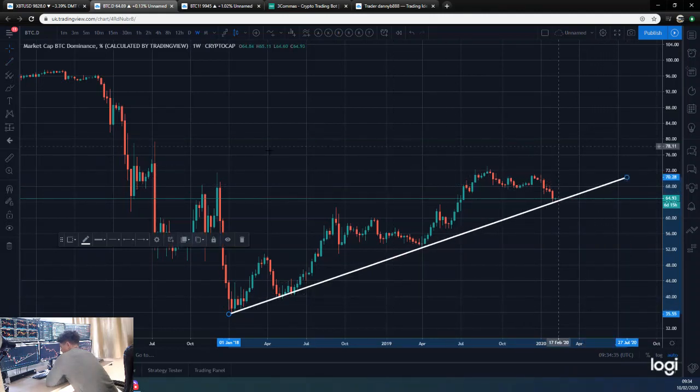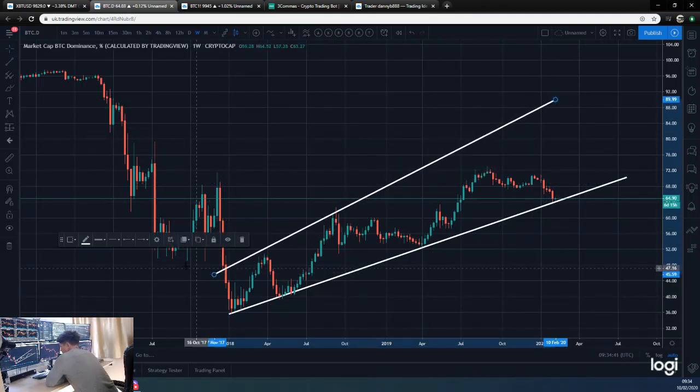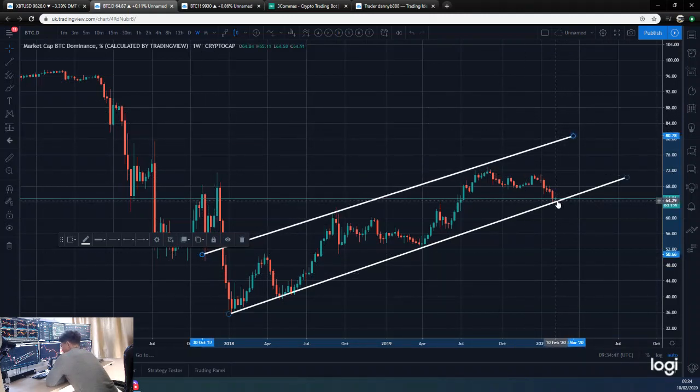We've obviously not broke this structure yet. So yeah, you probably maybe want to draw that a bit more like this. So we've not necessarily broke this channel. If we do fall out of this channel, we trace back up and then start coming down again, that could be the big signal for alt season coming, and we could be looking for a move down to, well, down to like a sub 40%.